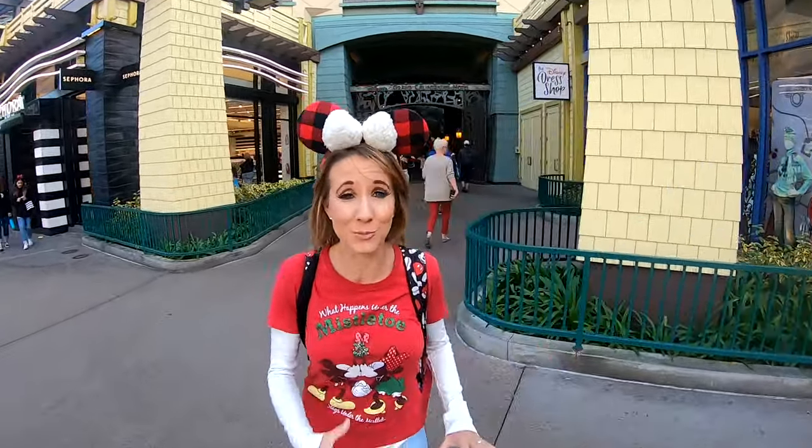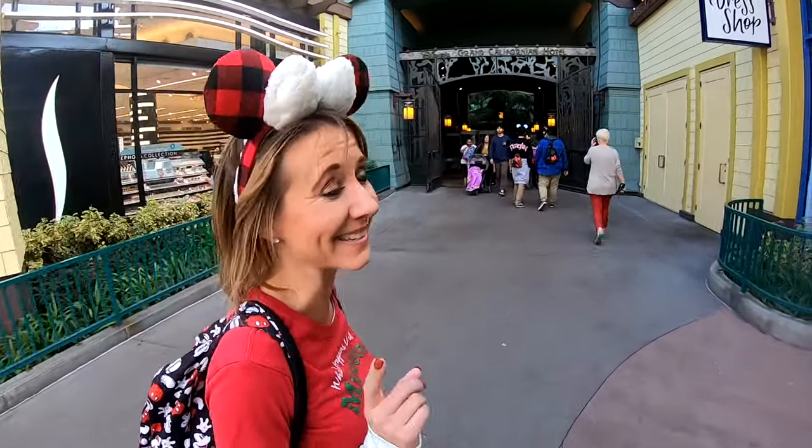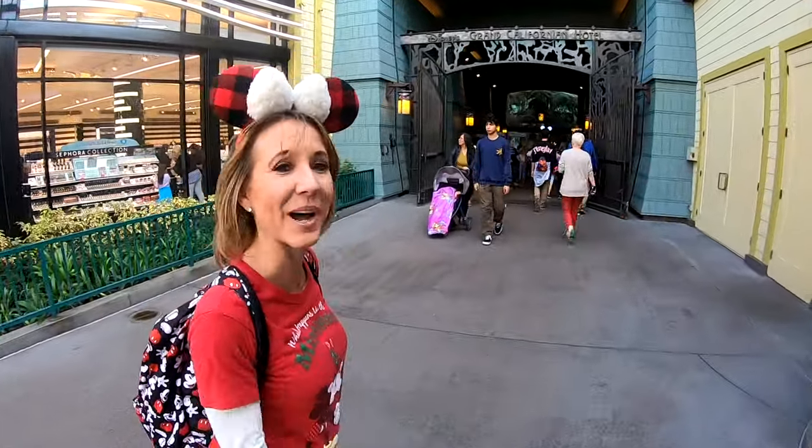All right, we're heading into the Grand Californian Hotel and Spa, where they have some of the best holiday treats that you can't eat. But they do have a few you can eat as well. Let's go check them out.